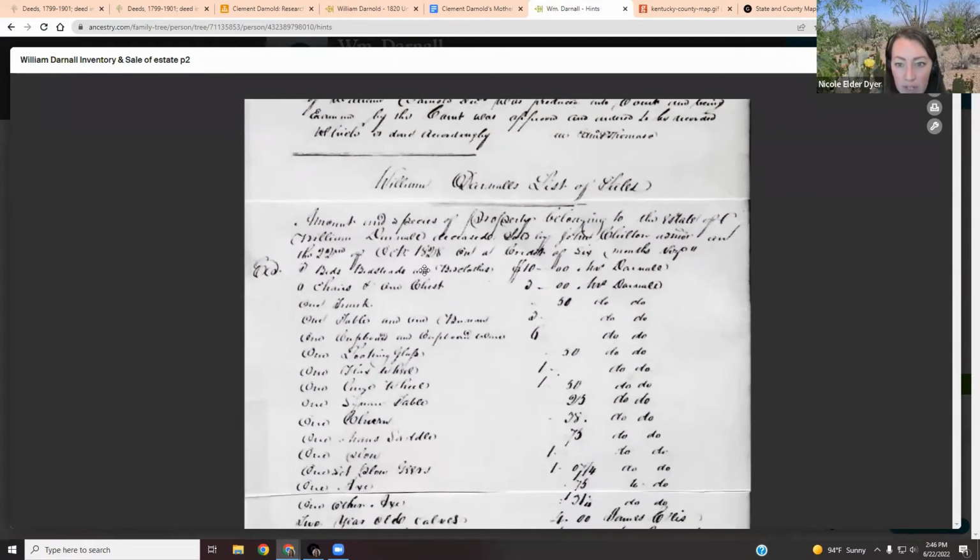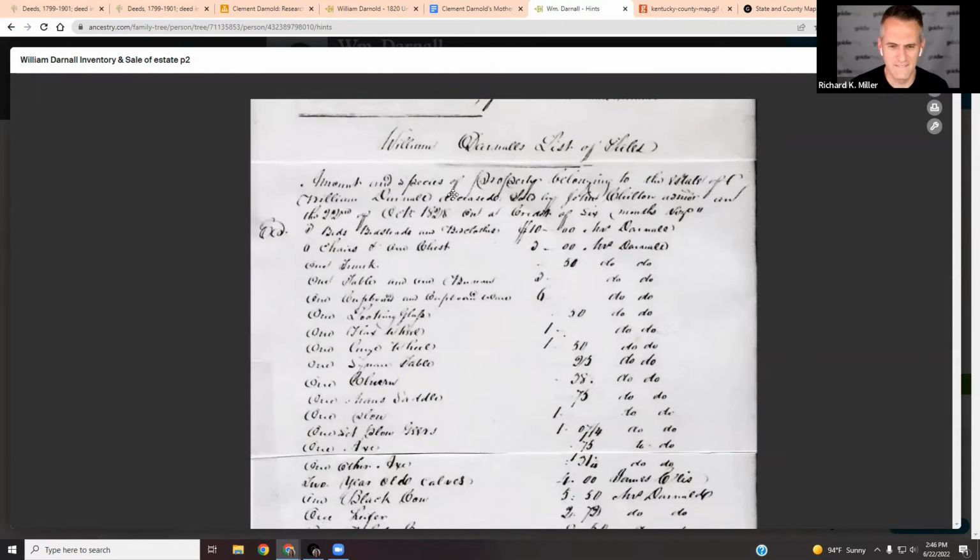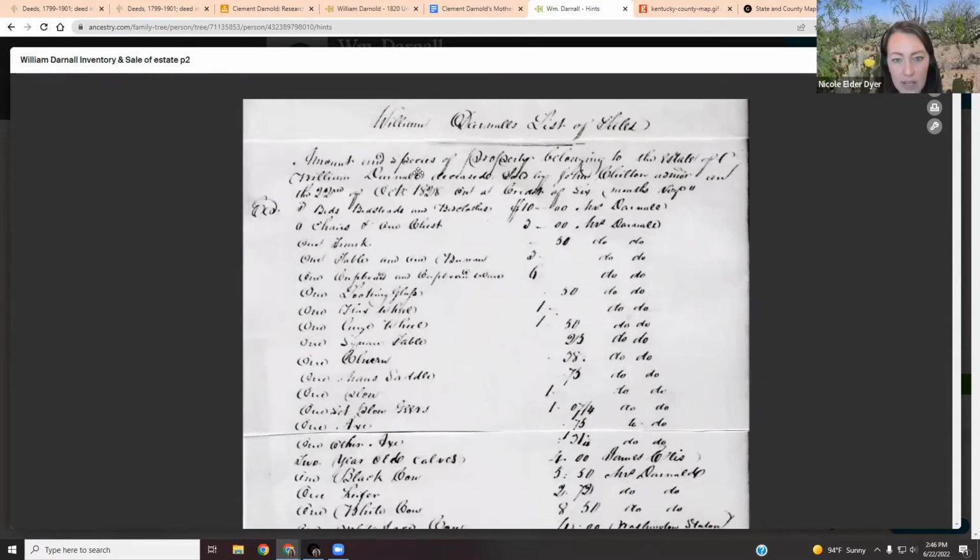Great. So here's William Darnell's list of sales, maybe. Amount and species of, I think that refers to like money, property belonging to the estate of William Darnell, deceased, sold by John Chilton, and the 22nd of October, 1828. Okay, so now we know that he died by 22nd of October, 1828, which we didn't know for sure before. So we know he died in 1828.